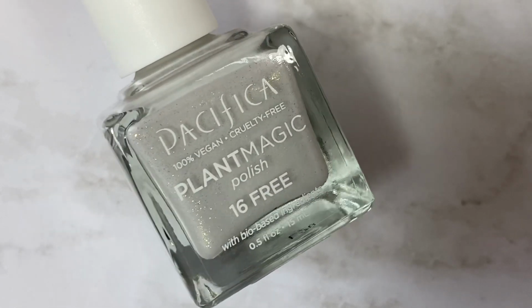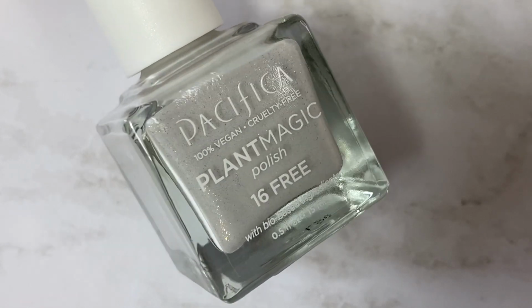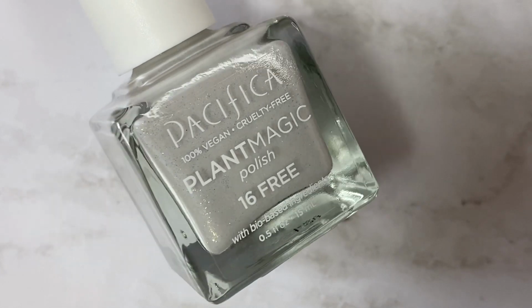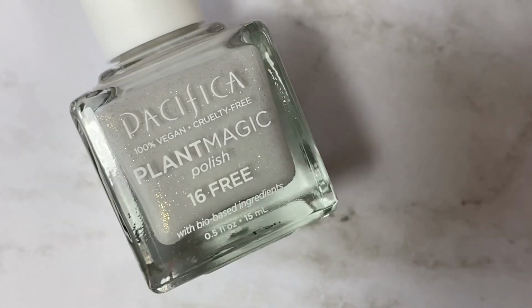And the next one that I spotted and decided to pick up is called Diamond. This one is just so cool. This actually looks quite a bit like another Essie that I actually got rid of recently too. So these are so, so beautiful.